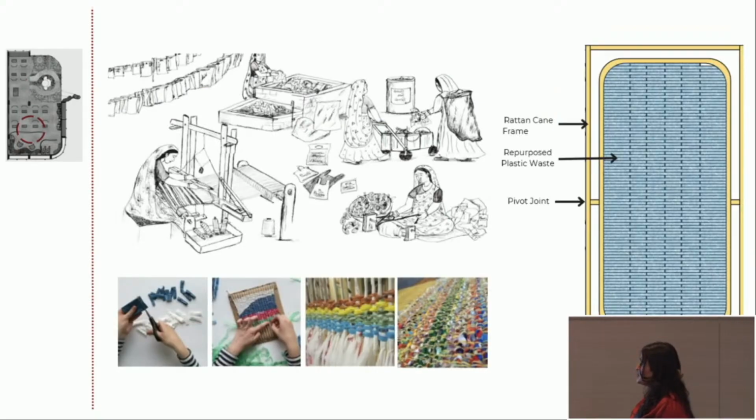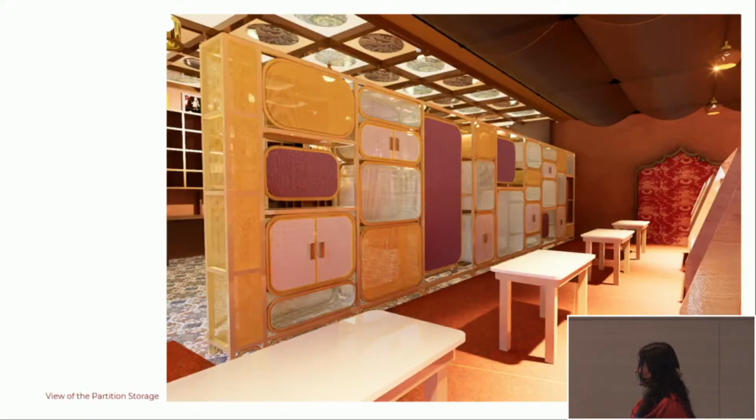And along with this, there is a partition that is made out of recycled plastic waste found in the city, and it is weaved in and fitted into the framework of rattan cane. And this is the partition, and it acts as storage. The partition holds storage for both the puppeteer personal space and the workspace, so it can be accessed from both sides.